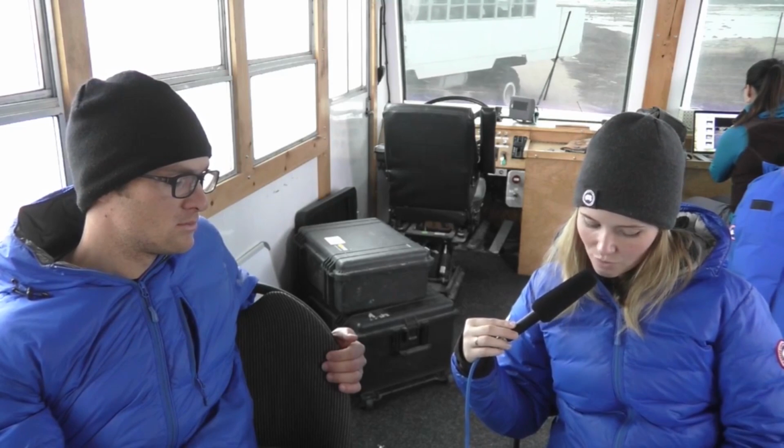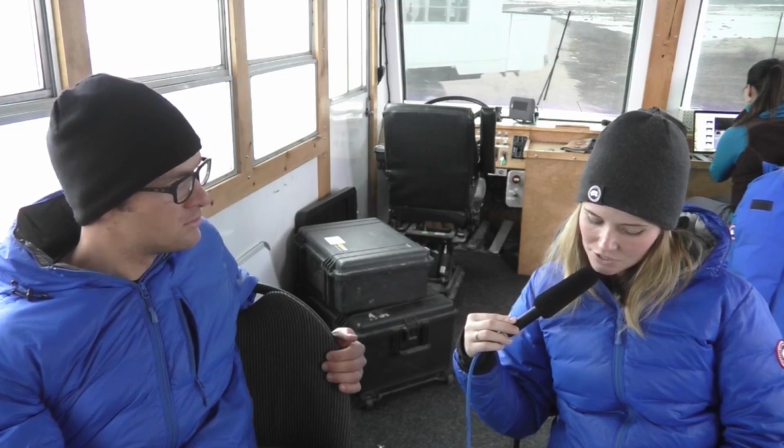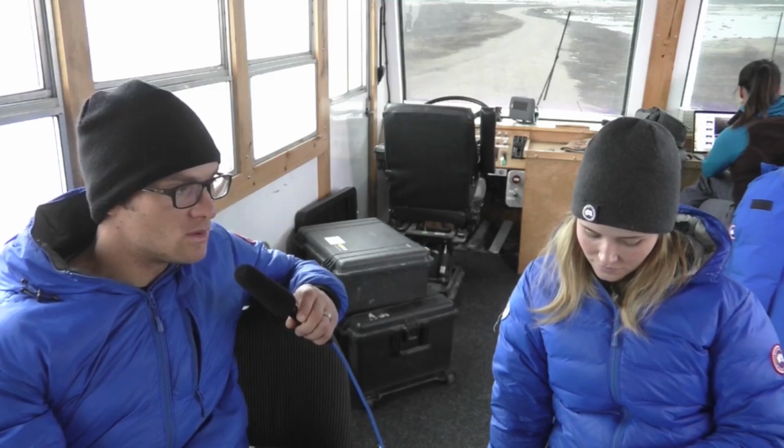How old is the oldest polar bear you are watching or studying? How long do they typically live for? So let me think about that. Well, we know that the oldest polar bear, she was in captivity. The oldest polar bear that we know about was in captivity just south of here, at the Winnipeg Zoo, and she lived to be 42 years old.